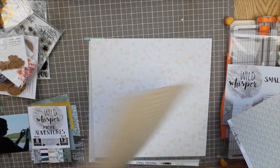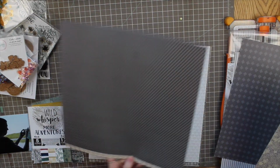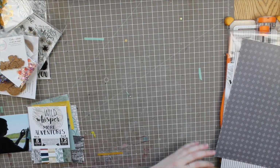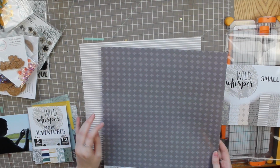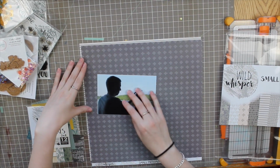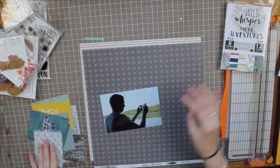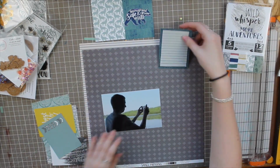Today I'm featuring their newest release from the Small Patterns collection. This is a vital paper pack if you love Wild Whisper papers. All of these patterns will coordinate with all of their collections since they're all neutral patterns. You have crosses, stripes, polka dots, arrows, all the colors that you could want.